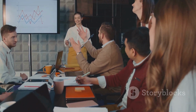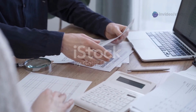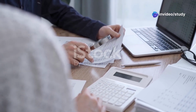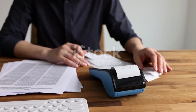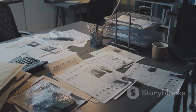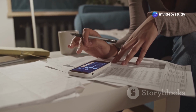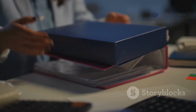Section 6. The importance of each step: connecting the dots. Each step in the accounting cycle plays a vital role in painting a complete picture of your business's financial health. Source documents. These provide the foundation for accurate financial reporting. Without reliable source documents, the rest of the accounting cycle is built on shaky ground. Journals and ledgers. These steps ensure that every transaction is recorded and categorized correctly, creating an organized and auditable trail of your financial activities.